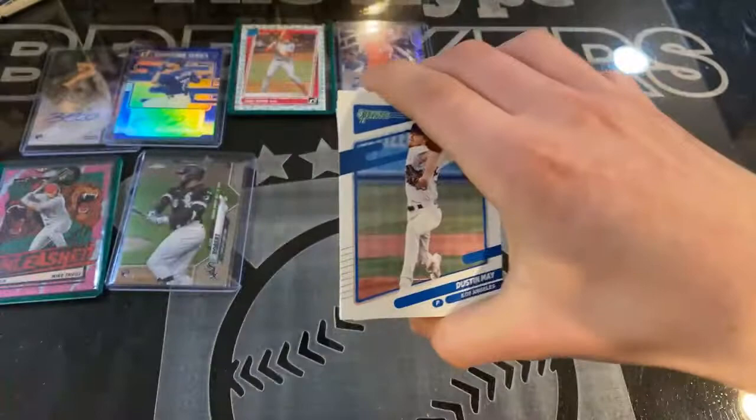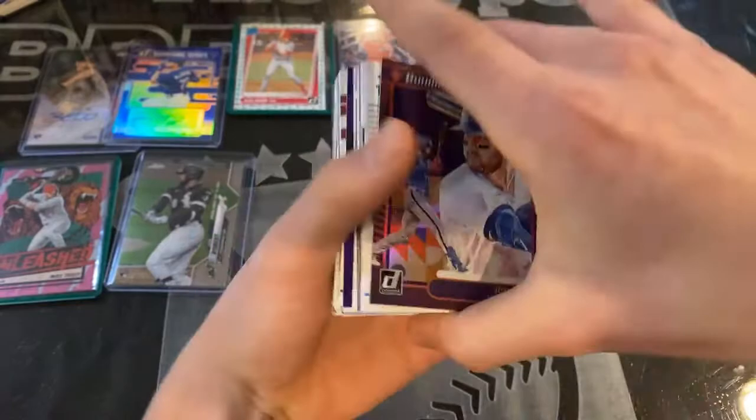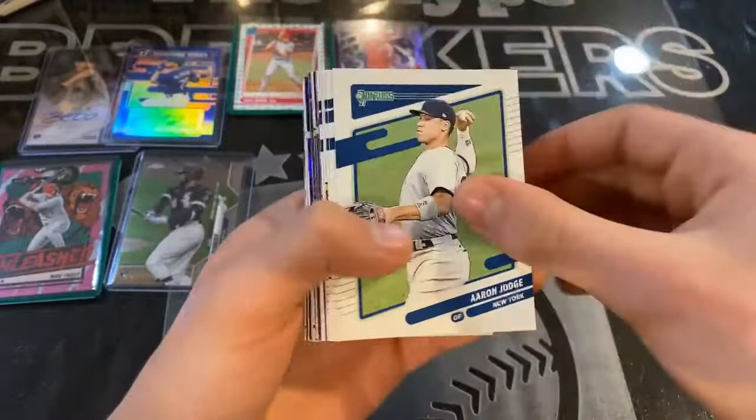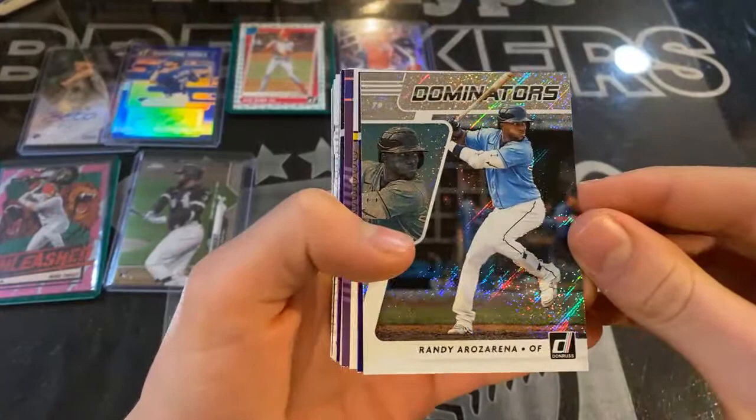The start of this stack. On the top of it, Dustin May, Brian Anderson, Sonny Gray for Cincinnati, Nolan Ryan, Shane Bieber, Diamond Kings, Purple Hollow, Joey Gallo for Texas, Sixto Sanchez, rated rookie, Aaron Judge for the Yankees, Jose Ramirez, followed by Gleyber Torres, Paul Konerko, Chris Paddock, and a Dominators, Randy Arozarena for the Tampa Bay Rays, second year Arozarena.